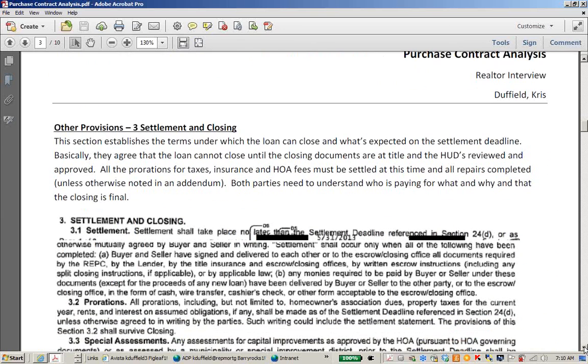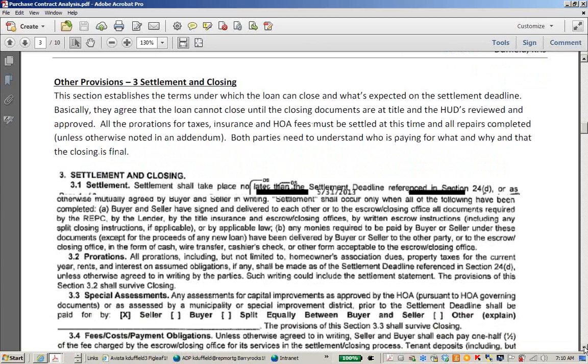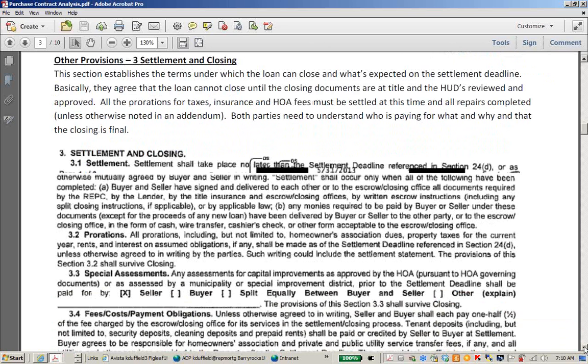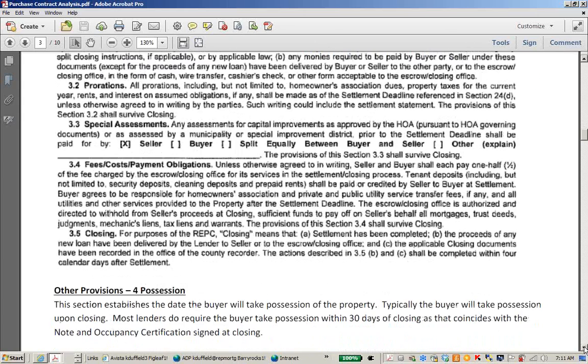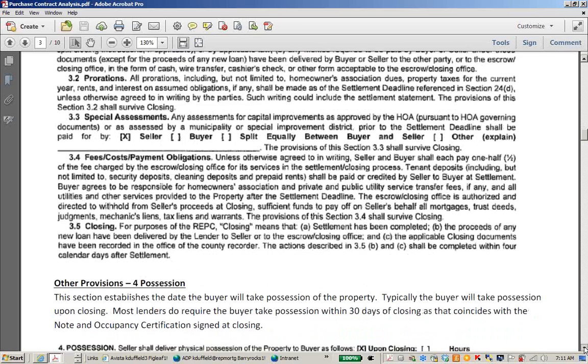Okay, under Provision 3, Settlement and Closing, this section establishes the terms under which the loan can close and what's expected on the settlement deadline. Basically, they agree that the loan cannot close until the closing documents are at title and the HUD's reviewed and approved. All the prorations for taxes, insurance, and HOA fees must be settled at this time, and all repairs completed unless otherwise noted in an addendum. Both parties need to understand who is paying for what and why, and that the closing is final. We don't really get any documentation requirements from this section.